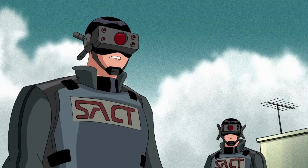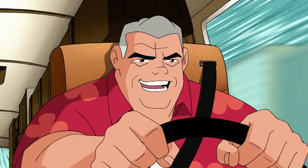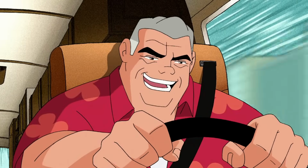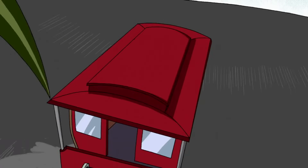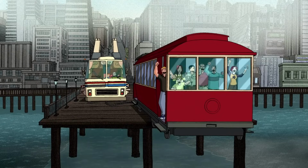Despite SACT's presence, Wilma climbs onto the car and confronts Upgrade. Max, in the transformed RV, aids the rescue. Upgrade, now as Stinkfleet, attempts to escape, but the car heads towards a pier. Max throws a grappling hook, stabilizing the car with Wilma's help just before it plunges into the water.